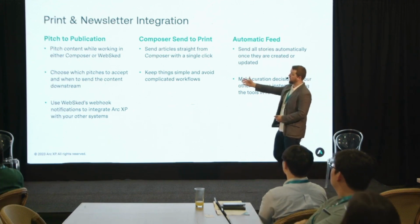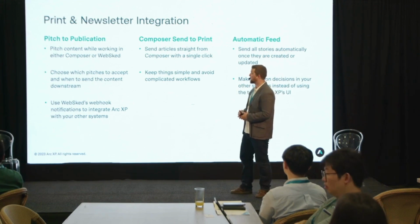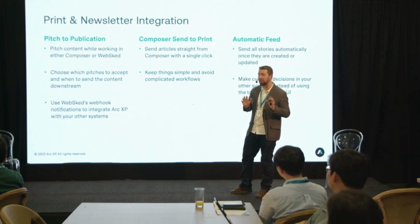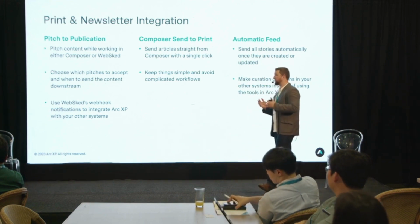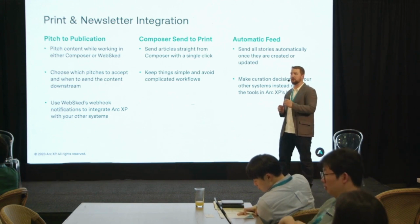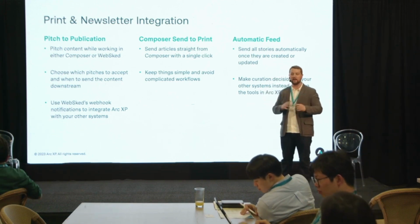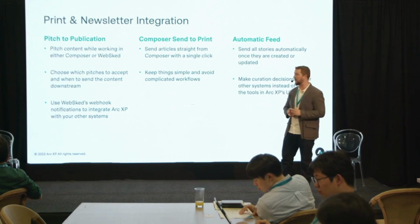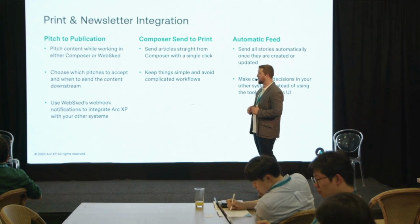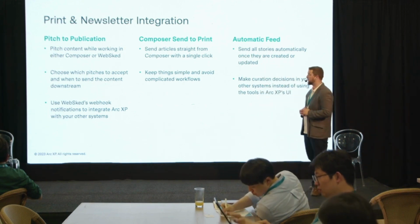So we've talked about pitch to publication, that workflow where they pitch to the newsletter. This is really, I would say, my favorite. Because we use WebSked's user interface, we have the ability to get it down to the details of choosing where things go and when we export that content out. It also takes advantage of WebSked's webhook notification so that you can integrate it with other systems very easily.